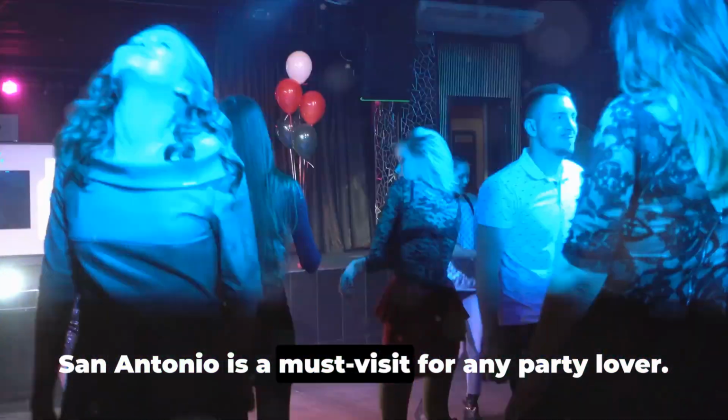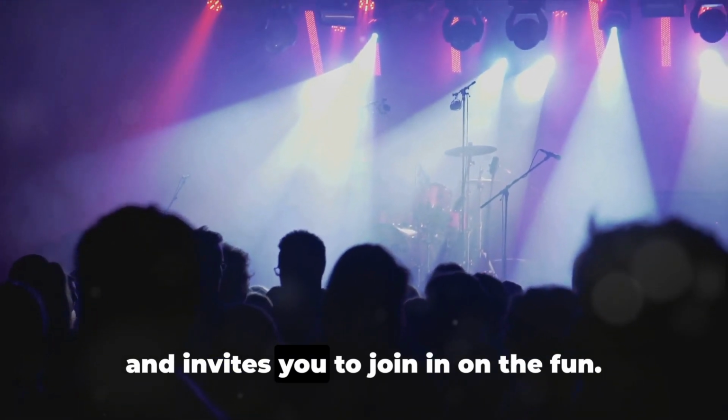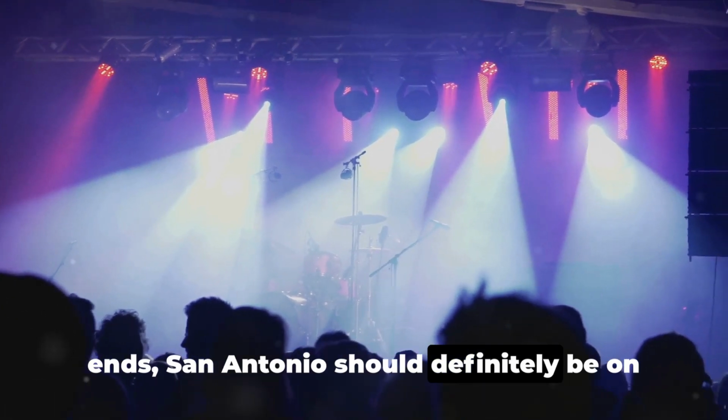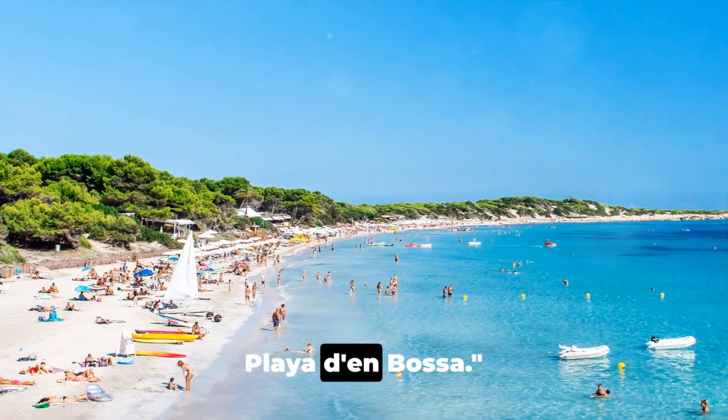San Antonio is a must-visit for any party lover. This town knows how to have a good time and invites you to join in on the fun. If you're looking for a place where the music never stops and the party never ends, San Antonio should definitely be on your list. At number 3, we have the vibrant Playa Denosa.